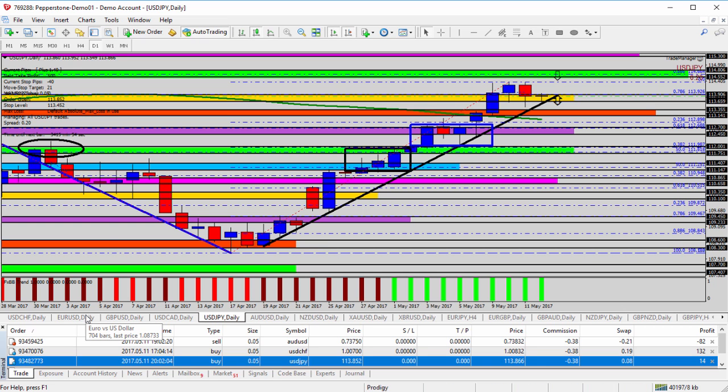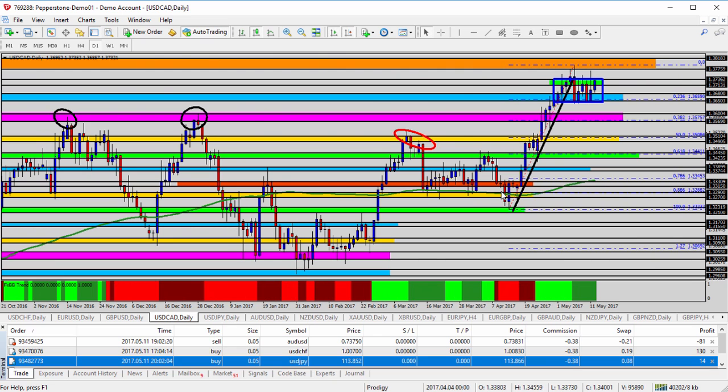Of course, the euro, the setup's not really there yet. The pound dollar looking for the breakdown of support. The US CAD kind of in congestion. Take a look at that right there inside the blue box. We need a breakout of that blue box on the US CAD before we see a new trade setup happen on the US CAD this week.